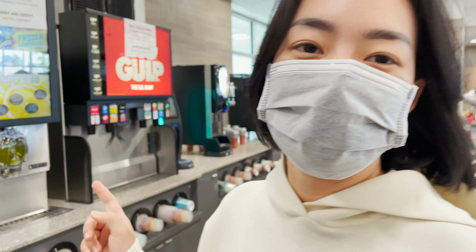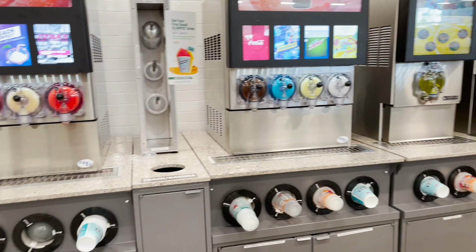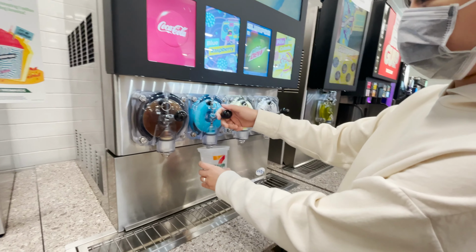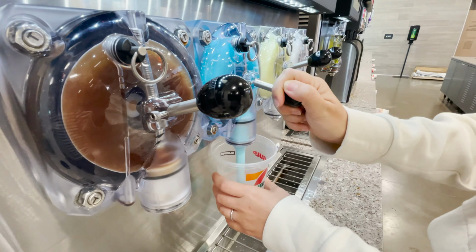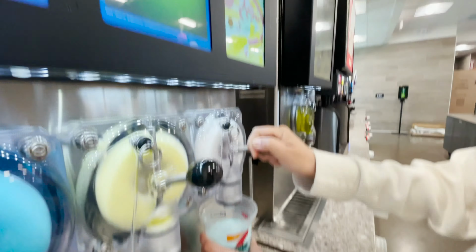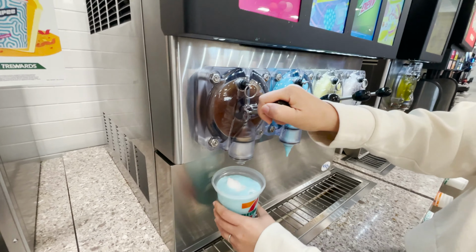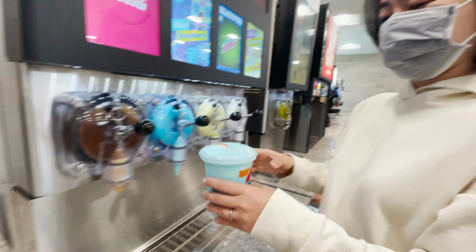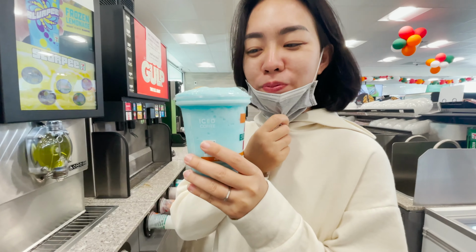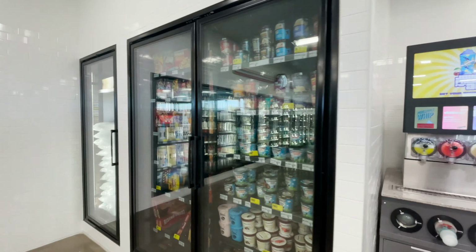I will make some slurpee here in the US. I heard that it's very good in the 7-Eleven here. This was really good. Now let's go to the coolers.